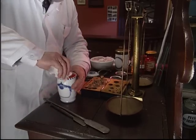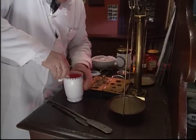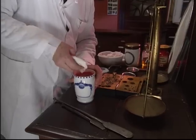The lid fits into the jar, so we'll just make sure it's clean.